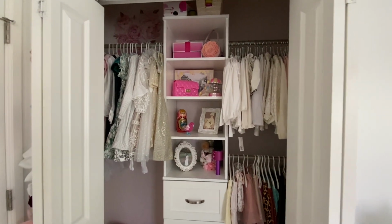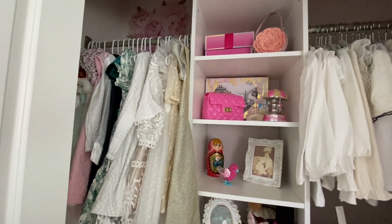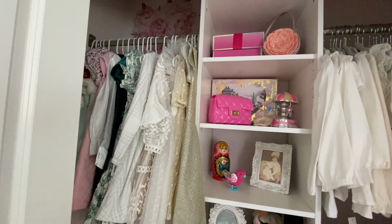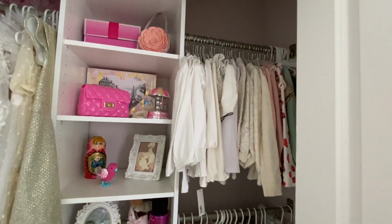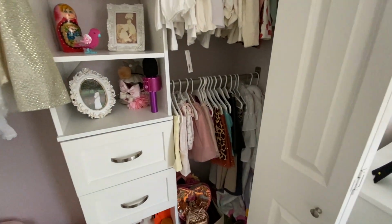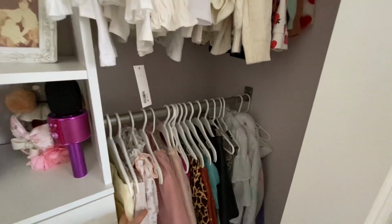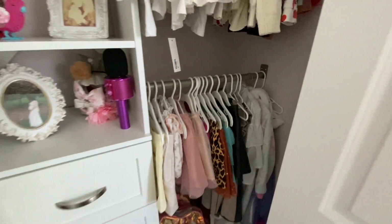So this is the next day, you guys. I'm showing you this because my camera died, but I still had to finish this. So I did go through all her dresses. I didn't get rid of many dresses. There were a few shirts that I got rid of, and then a few skirts. She did grow out of many of her skirts, so I might be looking for some new ones.